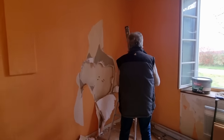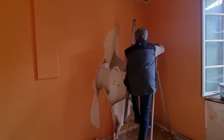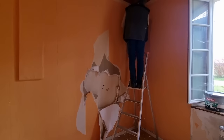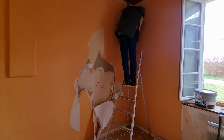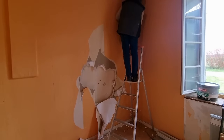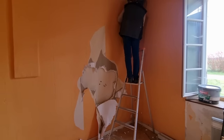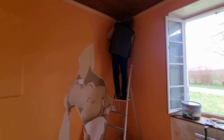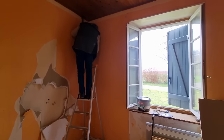There's what we think is a brick wall behind there, isn't there, Tony? Yeah. And at some point, this house was lived in a while back, and someone's obviously boarded it up with plasterboard and polystyrene insulation, obviously, to keep themselves warm. It has got a double glazed window on it.